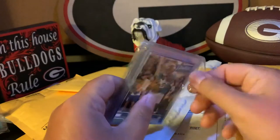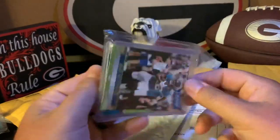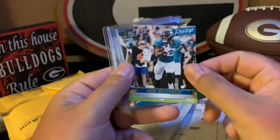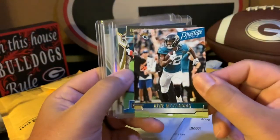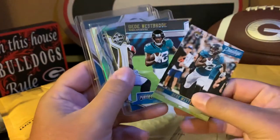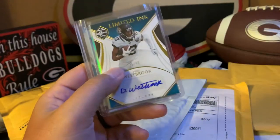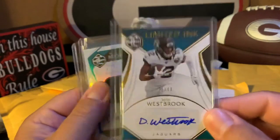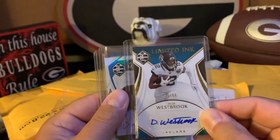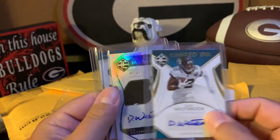Just like a lot of other people, we get a lot of little extras, especially when they find out we're Jags fans. They like to send us a few things, a couple of DDs. And so here's a DD. That's that limited ink, and that is at a 99. Really cool card. I really like the limited ones, they're real nice.